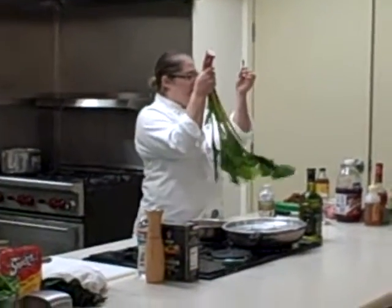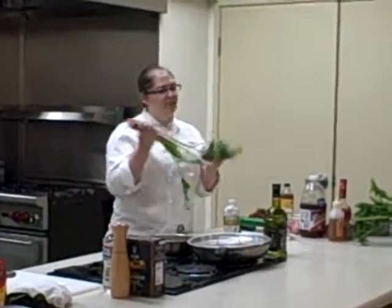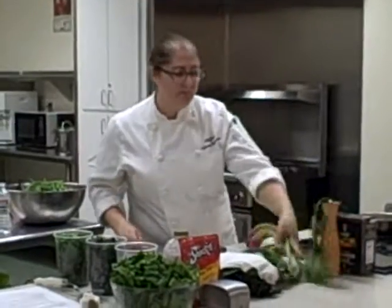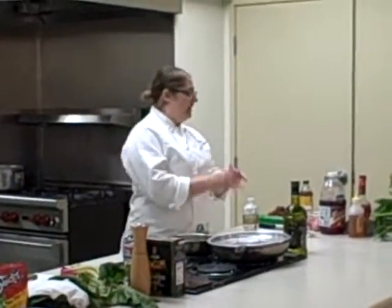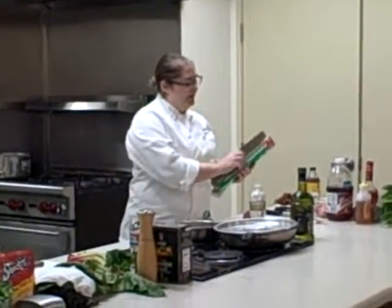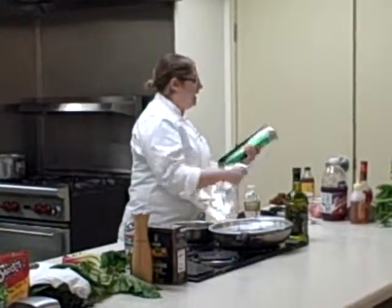So what you want to do is cut off the top and the bottom. Doesn't mean you throw this away. It's still completely edible. We're actually going to use some of it in the next recipe. But once you cut off the top and the bottom, take a piece of aluminum foil, and place your beets in the aluminum foil.